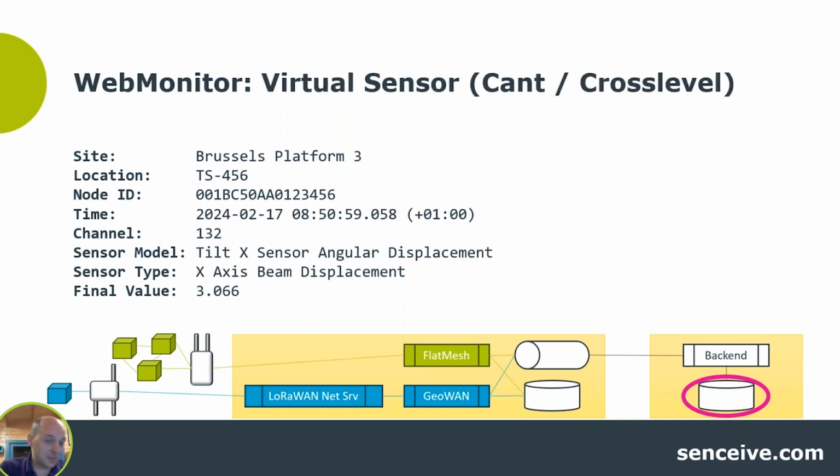Aha, but this is a trackbed sensor. So we're also doing some calculations. In this particular case, we're doing a Cant calculation. It's about as basic as it gets. So we've now created not just a tilt reading, but we've now got a Cant reading. So this goes through the calculation.